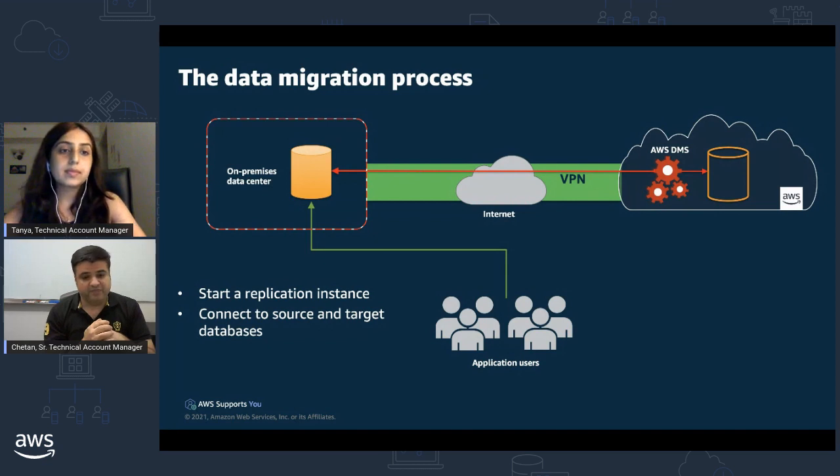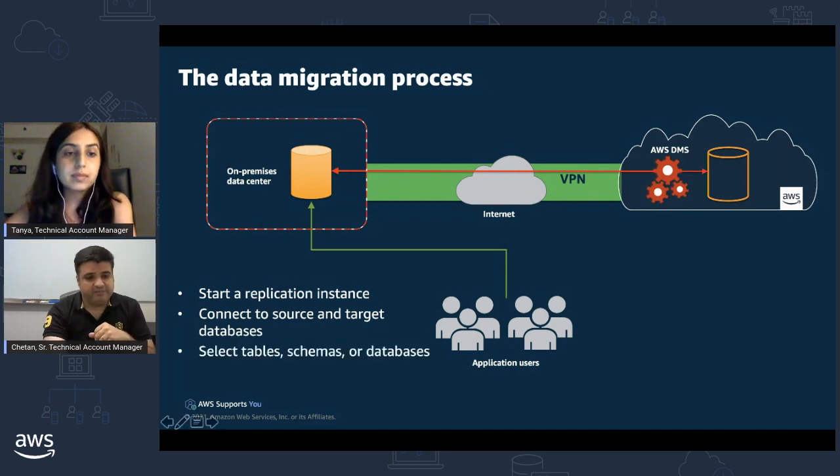As a next step, you create tasks. An AWS DMS task is where all the work actually happens. You specify what tables, views, and schemas to use for your migration. Before you create a task, make sure that you create a source endpoint, a target endpoint, and a replication instance. And then you run the task and let the migration happen from your source to the target endpoint.